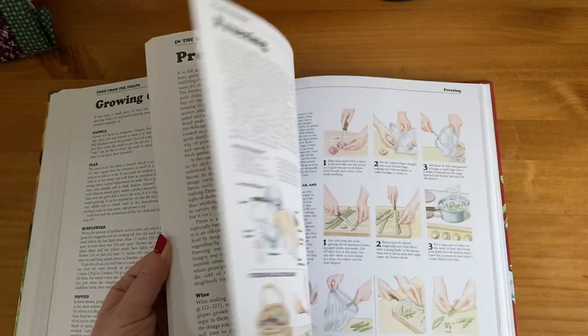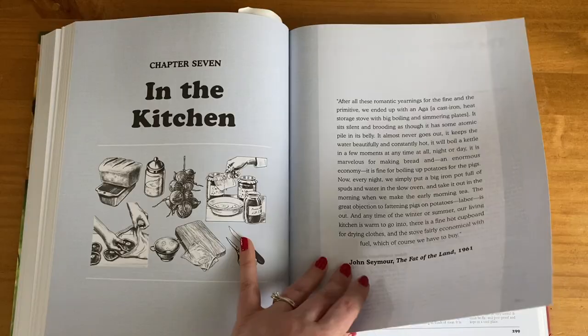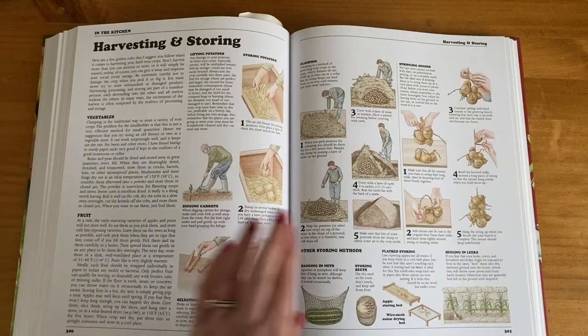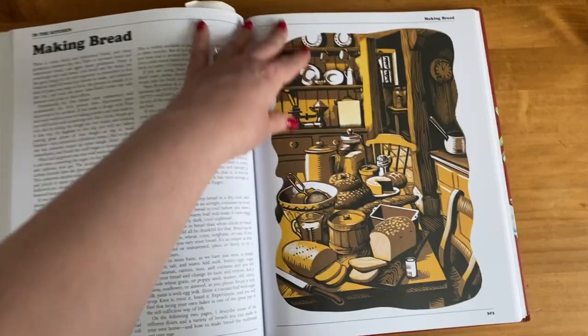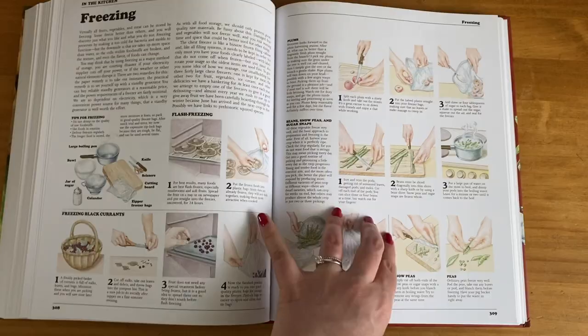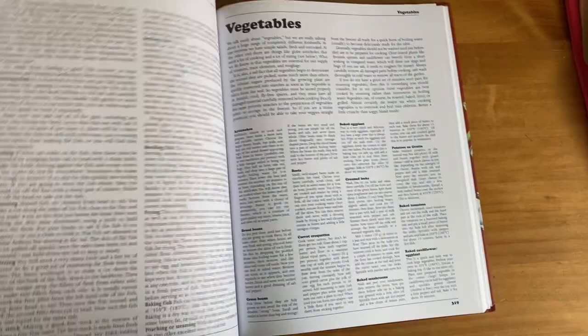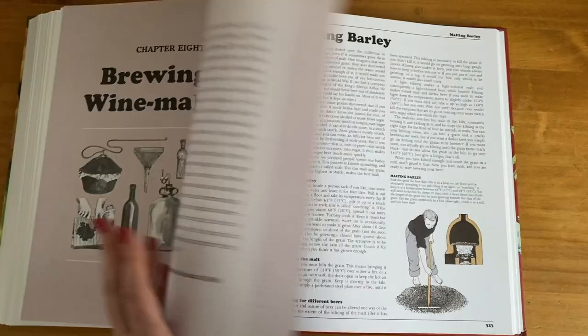I love this in the kitchen part. The north-facing storeroom, yay, my house is north-facing. Harvesting and storing, making bread. And look at these step-by-step pictures. You can really see what to do. These drawings are amazing. How to do preserving and freezing so nothing is wasted. And canning. Making pickles, jams, desserts. How to take care of meats, fish and vegetables. If you want to make wine, there's even how to do that. Or to brew beer, which is pretty impressive.